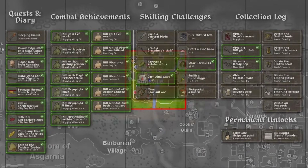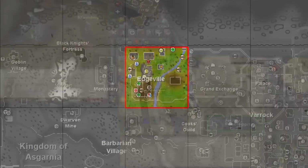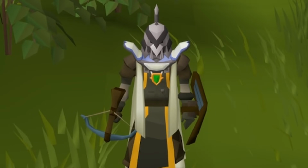than I anticipated. So far I've made quick work of the hill giant boss Obor and some pretty big mining, crafting and smithing grinds. But still I have Bryophyta to greenlog and a potato cactus to harvest before I'm done. I'm still grinding every day, so let me show you what I've been up to.